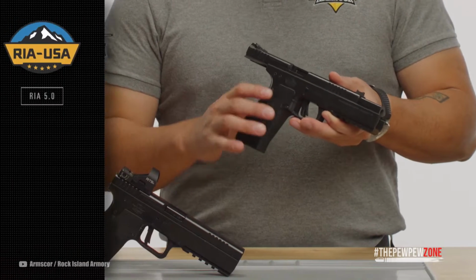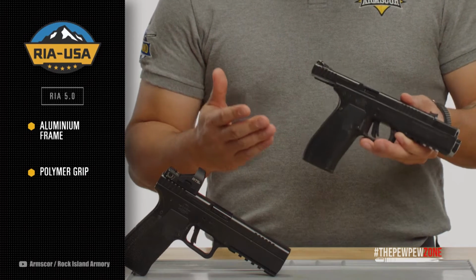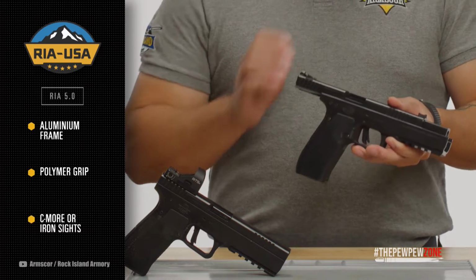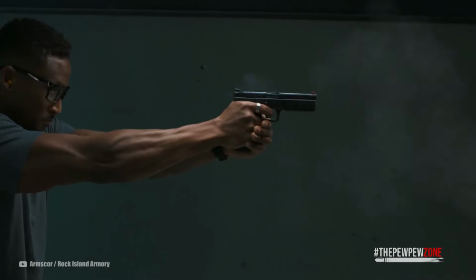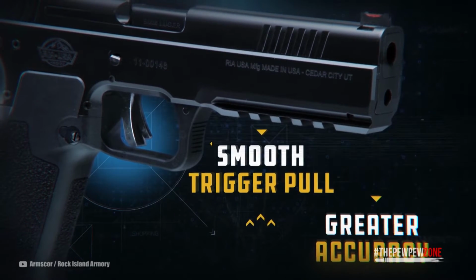Other features that are nice but nothing to write home about are its low-bore axis design, its aluminum frame and polymer grip section, which make it relatively lighter than other competition pistols on the market, its adjustable rear and fiber optic front sights, and its trigger, which has an advertised 4.5-pound pull weight and the trigger blade safety Glock popularized. So why is it in this video?